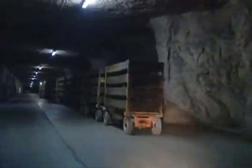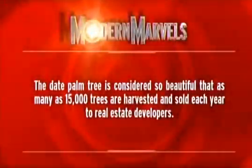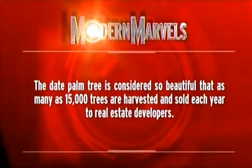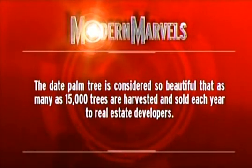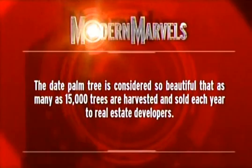While dates are harvested in scorching 100-degree sunlight, there's another crop that prefers the cool darkness of the world's largest underground fungus farm. The date palm tree is considered so beautiful that as many as 15,000 trees are harvested and sold each year to real estate developers. Harvesting 2 will return on Modern Marvels, here on the History Channel.